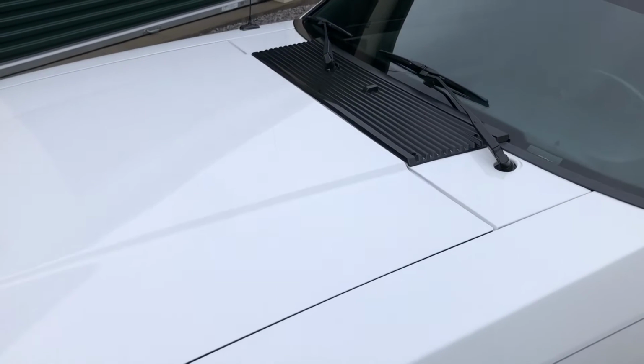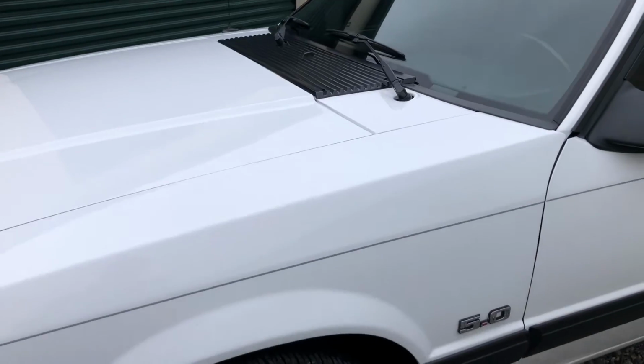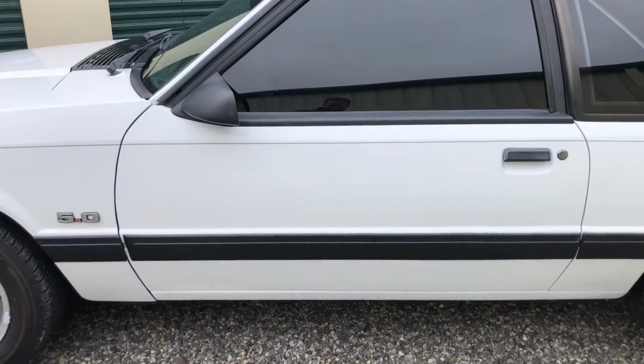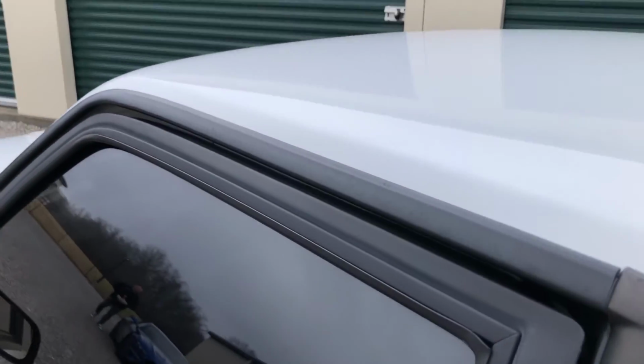Wrecked cars also show signs of misalignment where the hood meets the fenders and the cowl. If there's trouble here, there's probably trouble underneath. Check where the fenders meet the doors and the rocker panel. Again, the gaps should be clean and tidy. Chipped paint indicates a door has been rubbing the fender because the fender was pushed back in a collision.